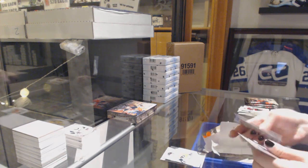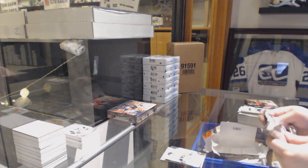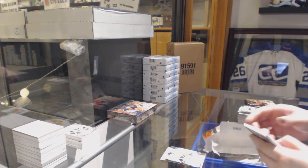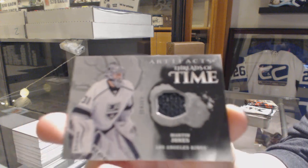Rookie of Philippe Myers for the Philadelphia Flyers. Yay, I got that one. We've got a Threads of Time jersey for the Los Angeles Kings, Martin Jones.